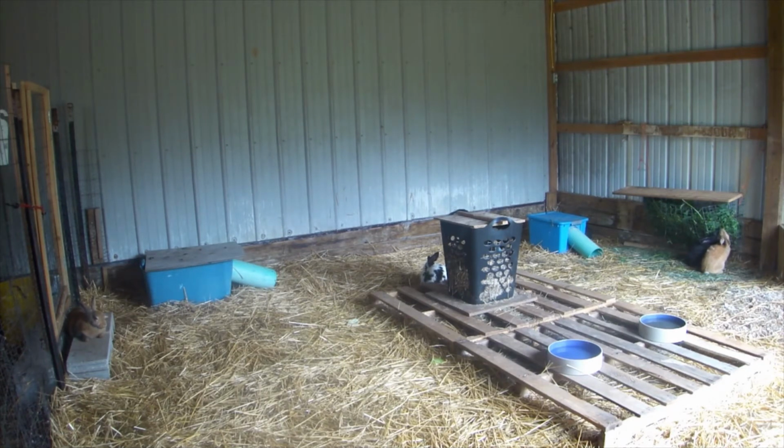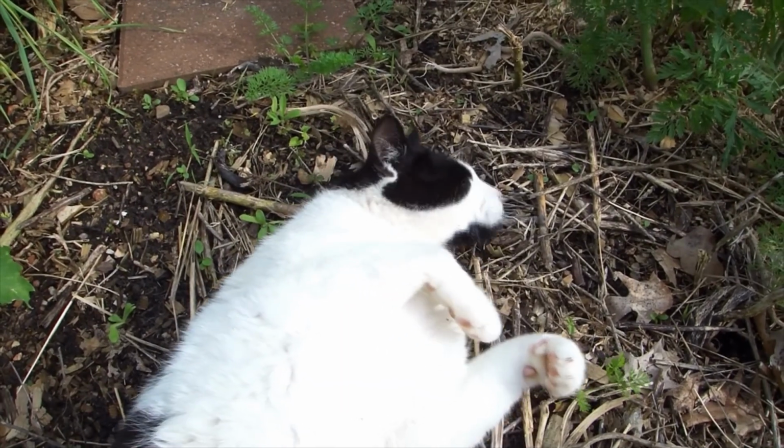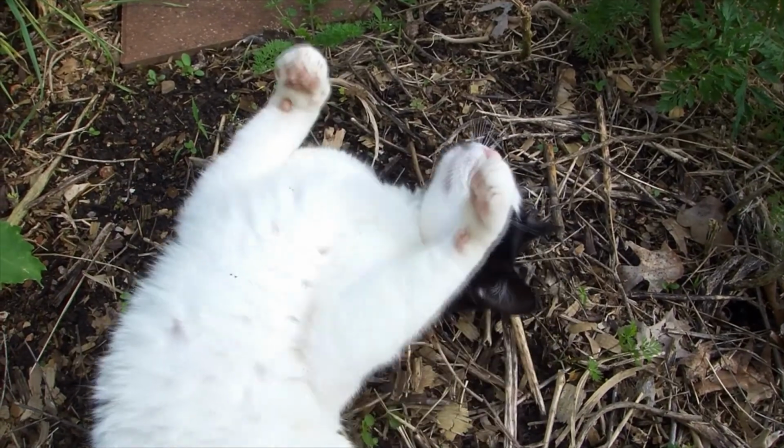I have never seen him in the pasture pen, though it would be very easy for him to get in as well as get in the colony. So thankfully we are blessed with a very scared cat who doesn't hurt the rabbits at all.